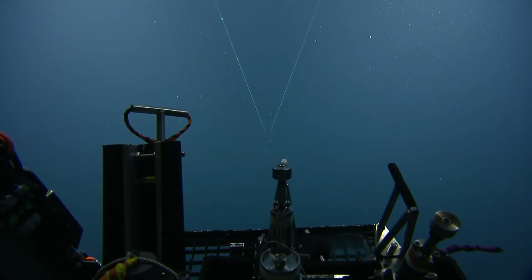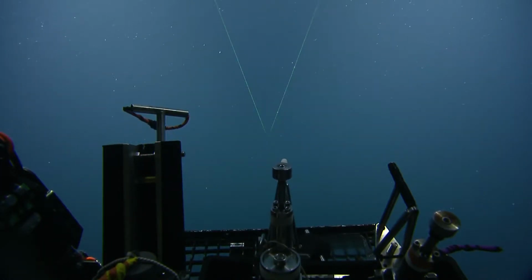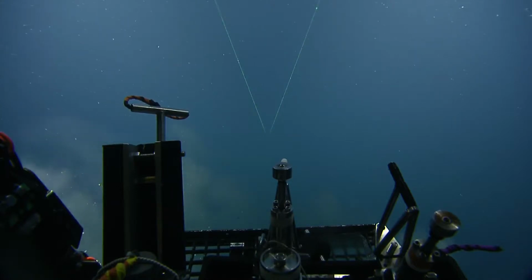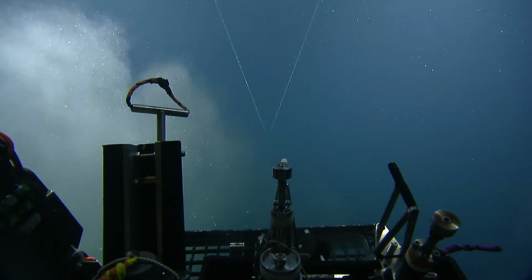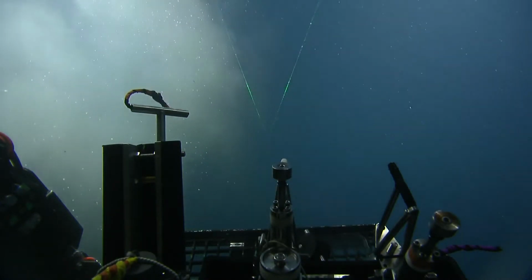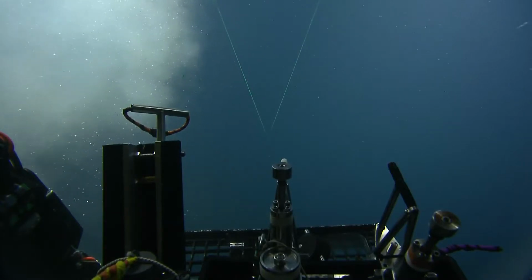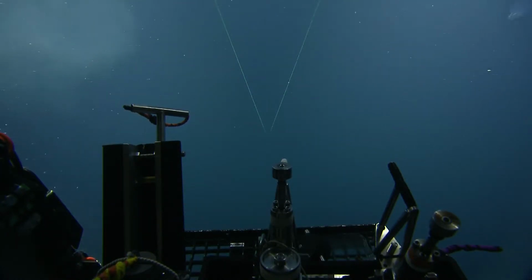I'm just getting ready. Not, no. We're supposed to be doing 1 knot. Ship can only get 0.8, so. But he's backing into it. Jet pump and the bow thruster redlining.